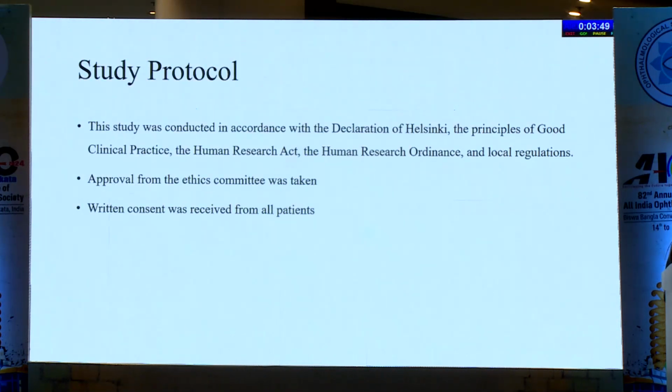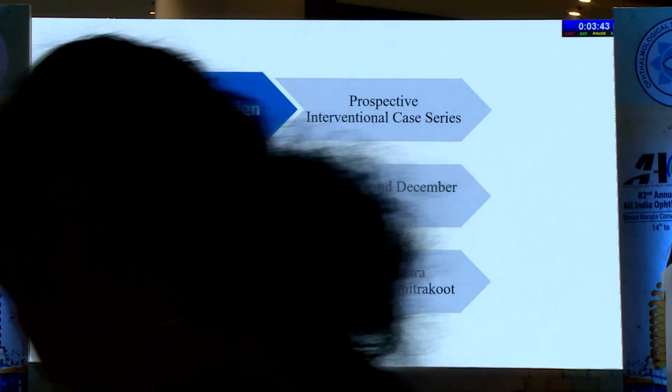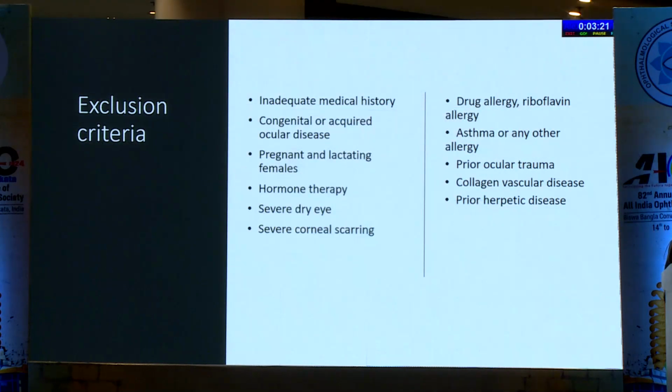This study was conducted in accordance with the Declaration of Helsinki, and ethics committee approval was taken. It was a prospective interventional case series conducted between July 22 to December 23 at Sadhguru Netra Chikitsalaya, Chitrakoot. We included patients with stromal thickness less than 400 micrometers, and progressive ectasia was defined as an increase in anterior keratometry or decrease in corneal thickness of 10% in 1 year of follow-up. Primary ectasia was taken in the age group 9 to 19 years, and for non-electronic records, maximum K was taken to evaluate.